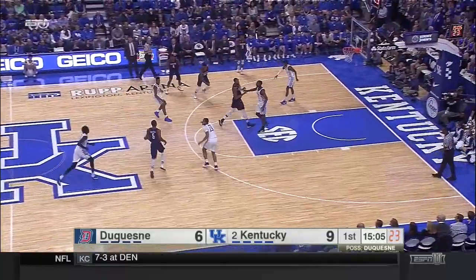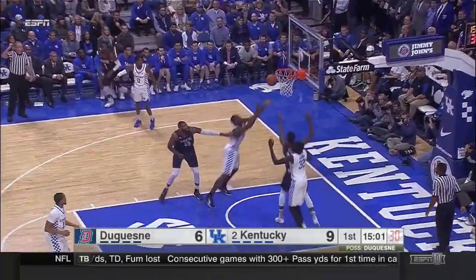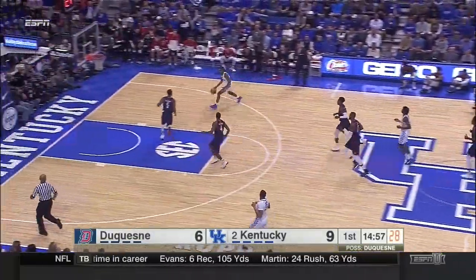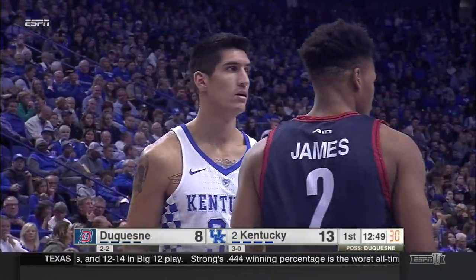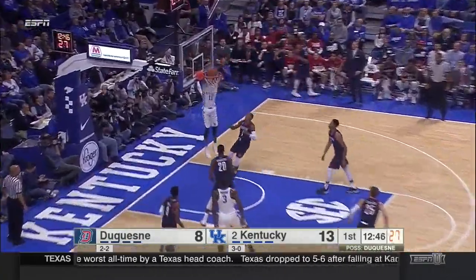Into the hands of Blackman. Duke's trying to find it from 3. Can't get there. And another rebound for Adebayo. Ahead to Monk. Monk hangs, fires, and banks it home. Playing with such defensive studs as Willis is on this team, you stand out if you're not going to guard people.